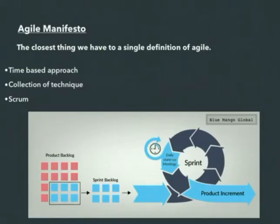Next is the Agile Manifesto. We are uncovering better ways of developing software by doing it and helping others to do it. Through this work we have come to value, take a look at the Agile values: individuals and interactions over processes and tools, and working software over comprehensive documentation.